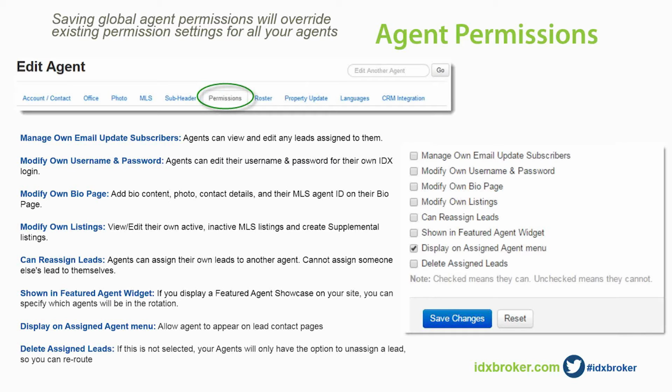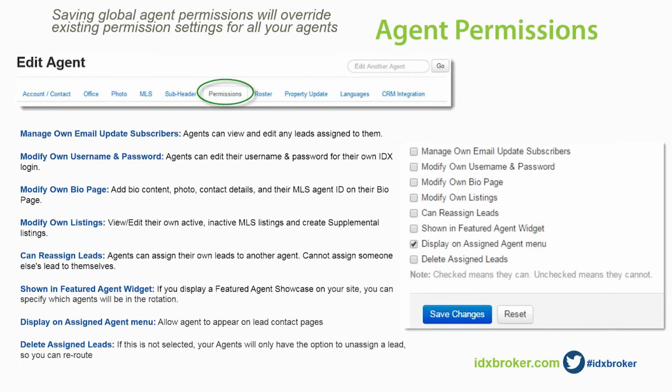And last, delete assigned leads. If this isn't selected, then the agent will have the option to delete leads instead of unassigning them and allowing you to reroute them. So I always find it important to set those permissions correctly, because you don't want to lose any leads that an agent under you may have accidentally deleted.